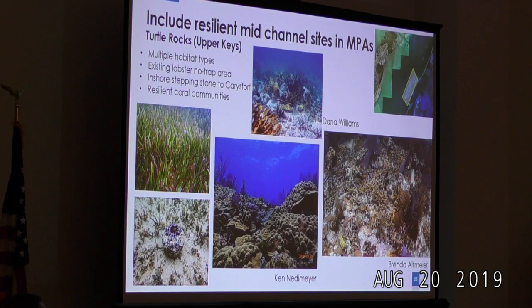There's other benefits to establishing this protection. As was mentioned earlier, this is one of the areas where right now you're not allowed to drop lobster traps, so you're going to minimize the amount of physical impact to some of these. And there's some thought that this may serve as one of these inshore stepping stones. Basically, a lot of species that spend part of their life here may ultimately move out to the offshore reefs around Carysfort.